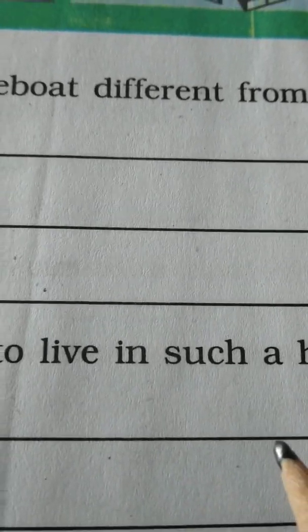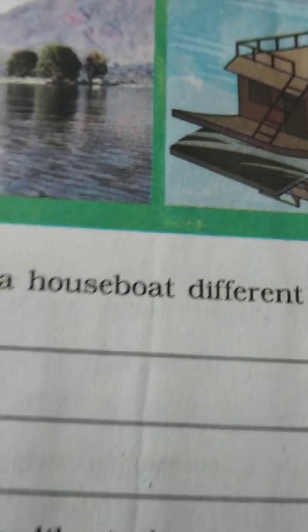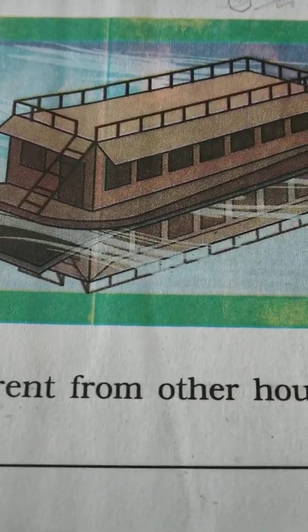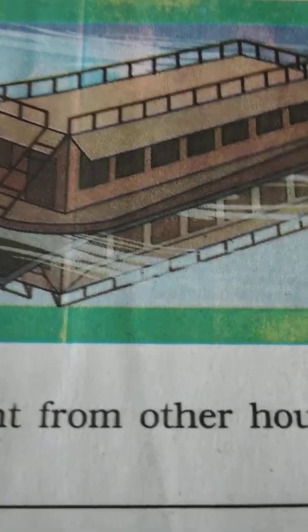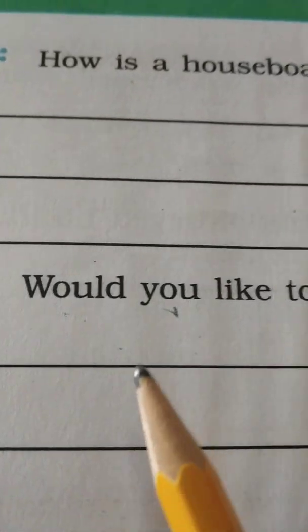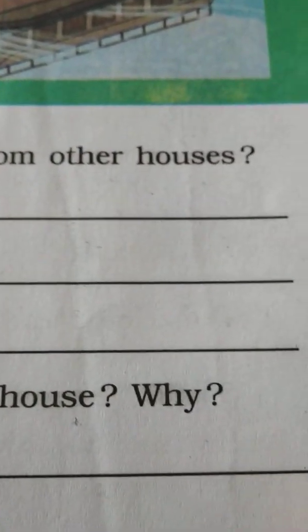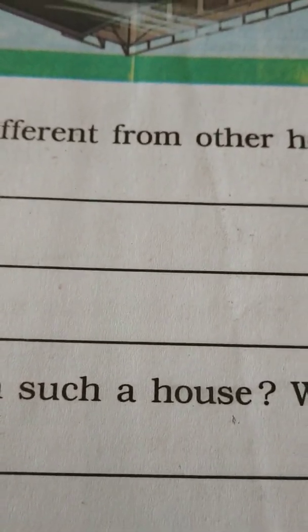Can you imagine? When you live in a houseboat, it's just rocking like this. You'll get dizzy, but the whole room would be moving like this. You could hear the plish, plish of water. If it's wooden, you could hear the wood creaking, creak. And at night, it'll be so beautiful. Nobody can disturb you. There's water all around. So I would love it. Yes, I would like to live in such a house because I would love to be floating on water all the time.